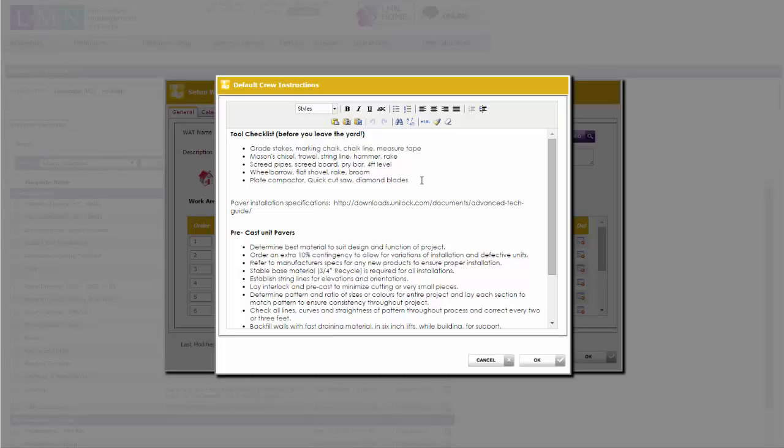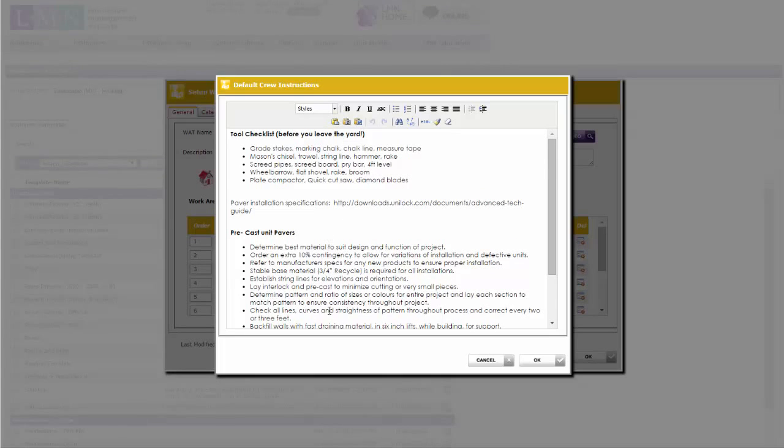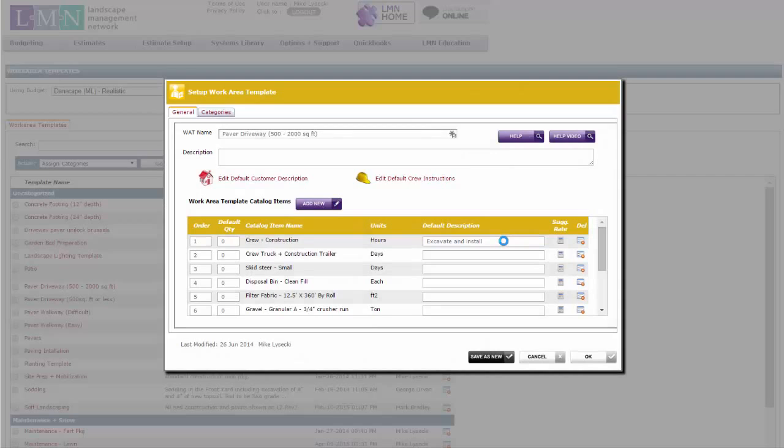So you can set up a crew installation checklist here, and even an order of operations for installing pavers so that each time I use this template on a job, when I print my job planner for my crews, which is just another version of the estimate without pricing, of course, that'll explain to the crews exactly how much labor, equipment, materials we estimated, but also include those instructions for each work area so that crews are crystal clear what they need to have in order to get the job done with no mistakes.